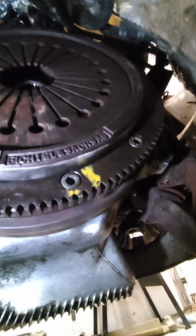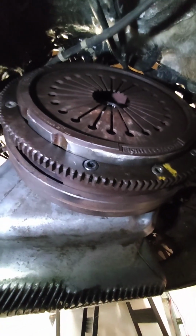But yeah, this is where I'm at for the night. Excited to put this bad boy back in. It'll go in there. I did use a clutch alignment tool, so everything is good to go, and that thing is solid. I've been spinning the whole engine with it, so it feels pretty good. Making progress.